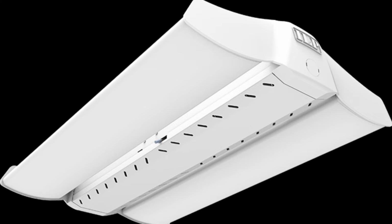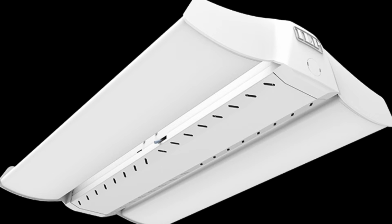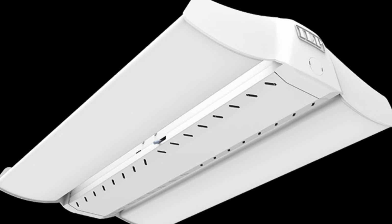I'm Patrick Rowe with SeaTac Lighting, and I'm going to talk about the Endeavor by ILP. The Endeavor is an American manufactured high bay with an aluminum body and steel channel for added rigidity. It comes in 9 different lumen packages ranging from 8,000 to 65,000 lumens. It's DLC premium, getting up to 166 lumens per watt, and it also has 4 different CCTs ranging from 3,000 to 5,000 Kelvin.